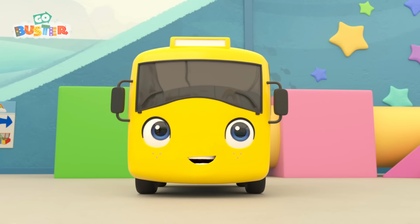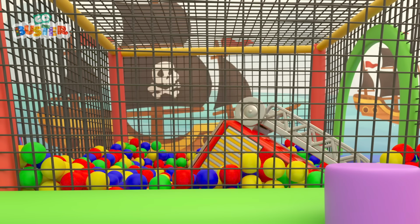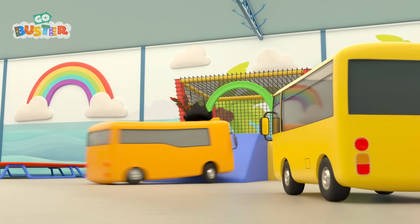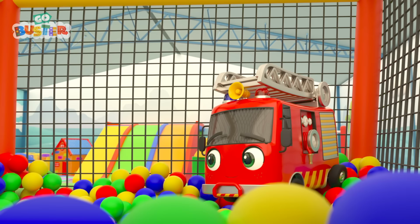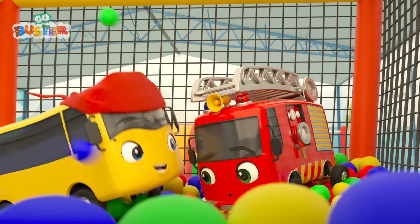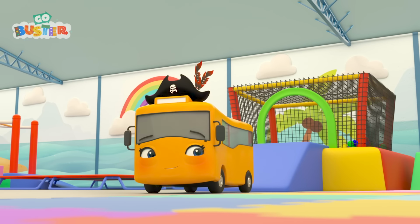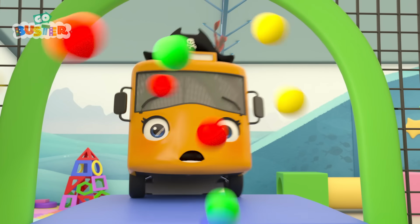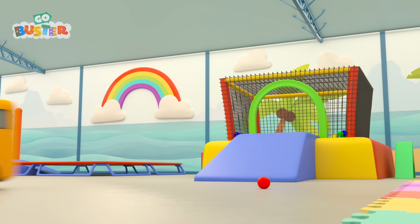That looks like so much fun! Now Buster wants to join in. Quick, the captain is going to catch you. Go, Buster! Buster is really getting into this now. Ahoy, me hearties! What was that? Gotcha! It's Pirate Buster and Pirate Ash to the rescue!